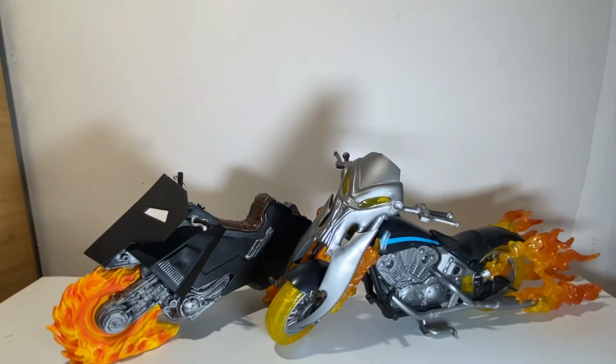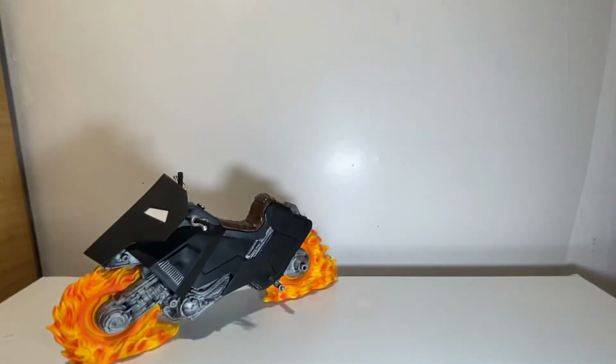That's probably why, with the Danny Ketch Ghost Rider, they gave him such a specific-looking bike, so that people would actually connect with the bike too. I'm looking into the deep lore over here. That's what we do over here.